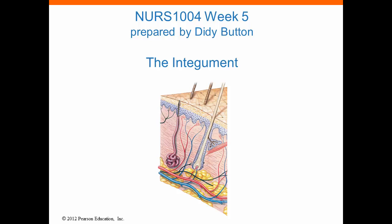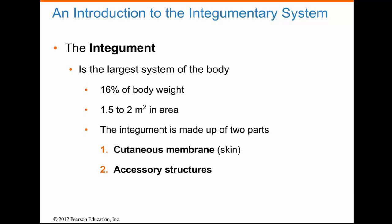Now we're talking about the integumentary system. The integumentary system, you probably know it as the skin, is the largest system of the body. So when you get that quiz question, if you go to quiz nights, what's the largest system or the largest organ of the body? It is the skin, the integument.